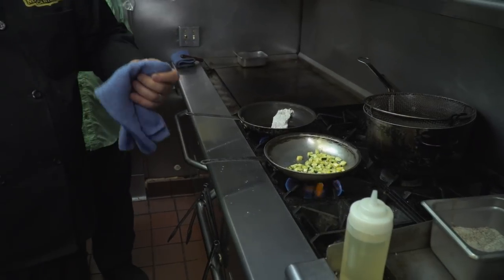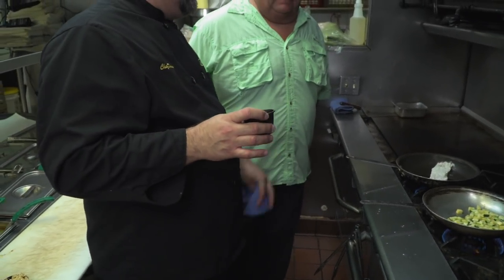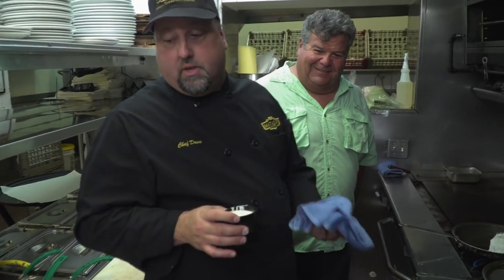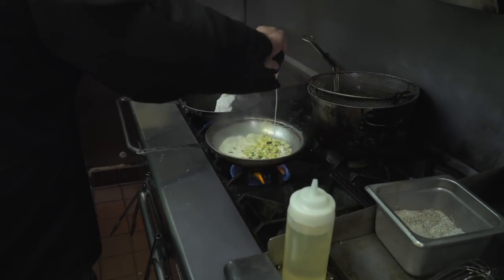And then I have I already reduced some cream, lime juice, and tequila. And the tequila is what makes this a drunken fish. Okay. But I'm going to reduce it a little more, and then I'm going to finish it with a little bit of garlic cilantro butter. So we're going to get this going here.